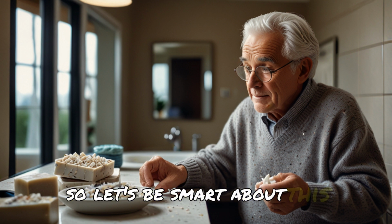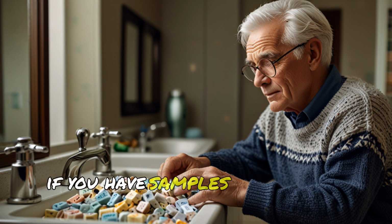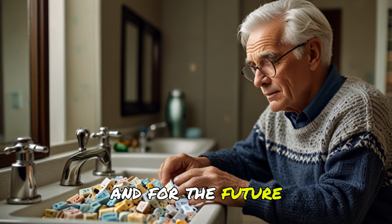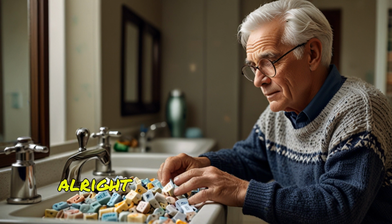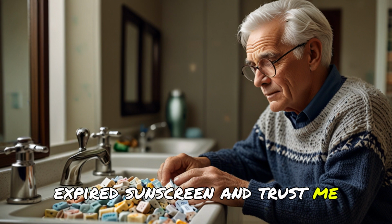So let's be smart about this. If you haven't used it by now, you probably never will. If you tried it once and didn't love it, why are you keeping the rest? Let it go. If you have samples of products you already use and love, great. Organize them neatly so they're easy to grab when traveling. And for the future, next time someone offers you a sample, think before you say yes. Will you really use it, or will it just become another clutter culprit? All right, that's one more step toward a cleaner bathroom. But hold on, because the next thing on our list is expired sunscreen, and trust me, this one is more important than you think.